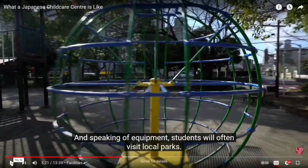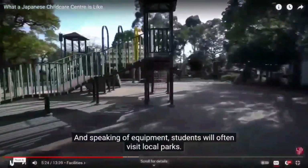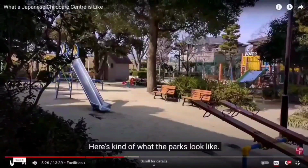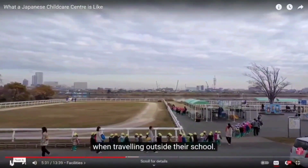To separate play equipment to indoor and outdoor equipment. And also, he's going to talk about students visiting local parks. I see that here. Here, we do that too. Speaking of equipment, students will often visit local parks. Here's kind of what the parks look like. And here's what a typical group of students will look like when traveling outside their school.